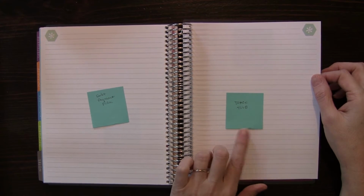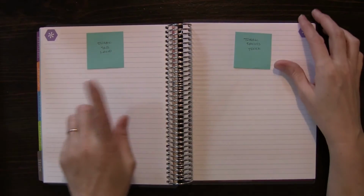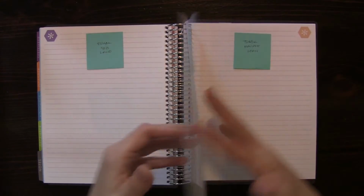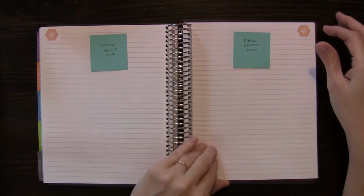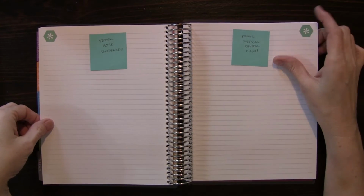I'm going to start tracking each individual debt. So I've got one piece of property here, second piece of property here, my husband's truck, my daughter's car, and then one other loan that we have. Okay, and that's our debt.